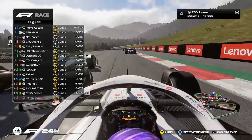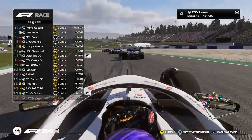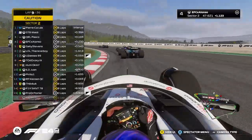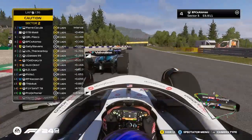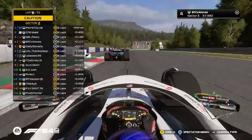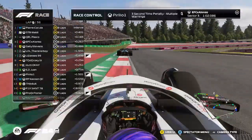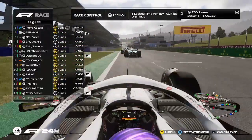Round the outside of turn 7. This would be a brave move if he can pull it off, but the Canadian does hold on to the position of third for the moment. It's very close, and we've got another yellow flag. That's going to be F1X Saint. The Spaniard having a little bit of trouble at the back of the field. I think Proc's also pitted for a new set of hard compound tyres, so those mediums must already be in trouble for him, as you're going to see those time penalties start to mount up.